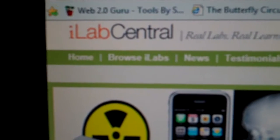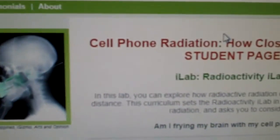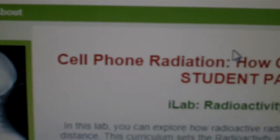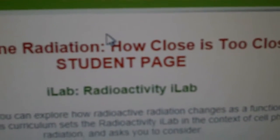Okay, iLab is a program set up by Northwestern University in the States, and this connects students mainly in high school with different research instruments around the world. They have one program for 8th grade students, so some students have chosen to do this, and they are going to be looking at cell phone radiation, how close is too close.